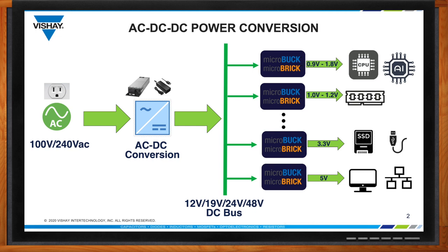The DC input we're talking about here ranges from 5 volt all the way to 72 volt. The output voltage can be as low as 0.6 volt or up to 12 volt. The microBUCK and microBRICK families are capable of delivering up to 40 amps of output current with this kind of conversion rate.